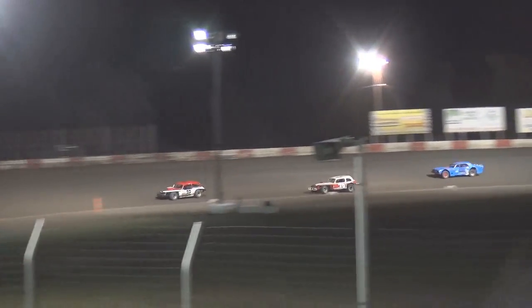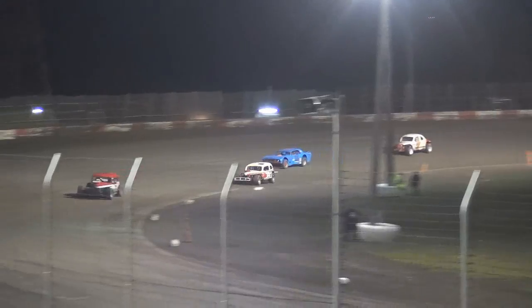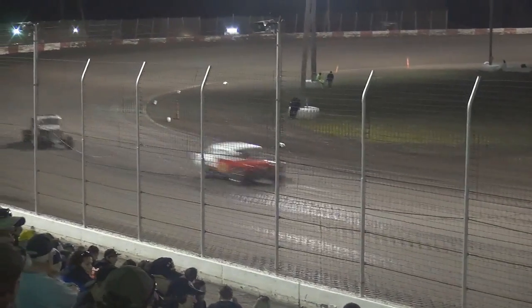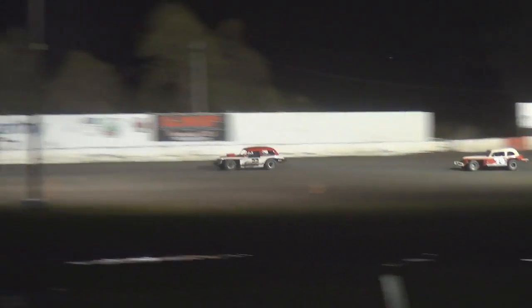79 of Jeremy Stenstry. John Stenstry brings him around. 4 laps down this time by Jeremy Stenstry, second, and Larry Hughes, your third place car in the 01. All kinds of action before we finally got things going. But John Stenstry in command.